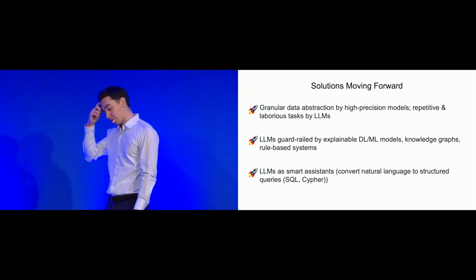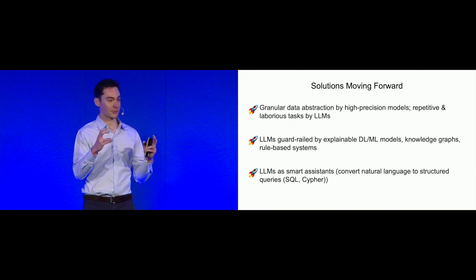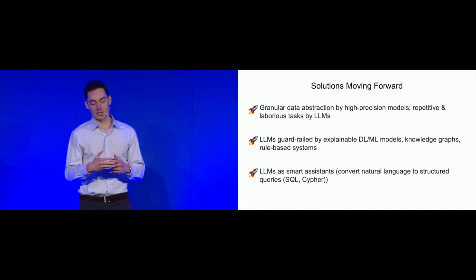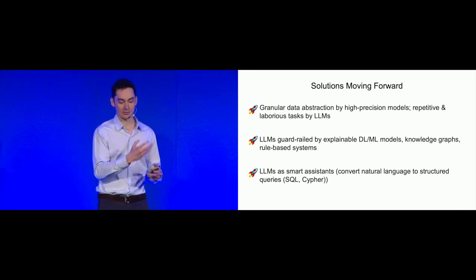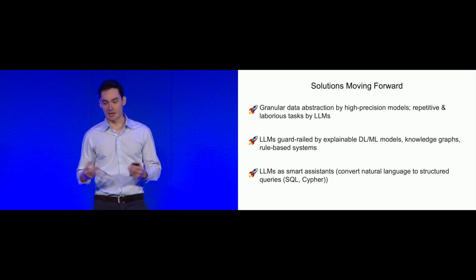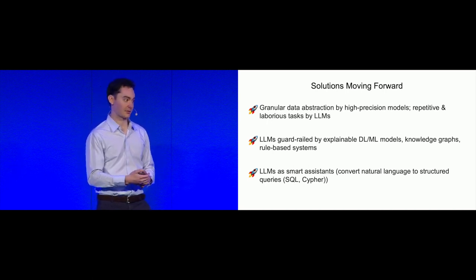To move forward, I would say the best you could do in the healthcare domain is to leave the data abstraction to high-precision models, or you could call them old school, even though they're just a year or two old, and leave the repetitive or laborious tasks to LLMs. The ideal solution would be to combine them, where the LLMs are deployed and guardrailed by more explainable deep learning or machine learning models, also guardrailed by knowledge graphs or rule-based systems. And the last thing, which we're actively building, is having LLMs as smart assistants: an interface where you can convert your query to a structured query like SQL or Cypher and access various knowledge bases.